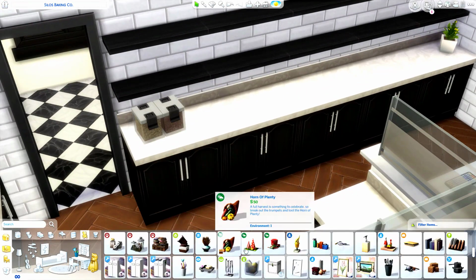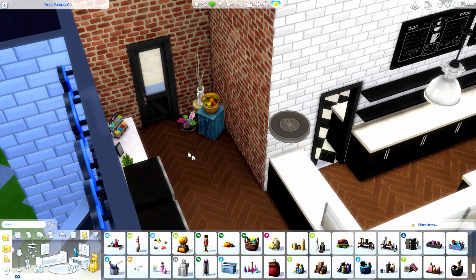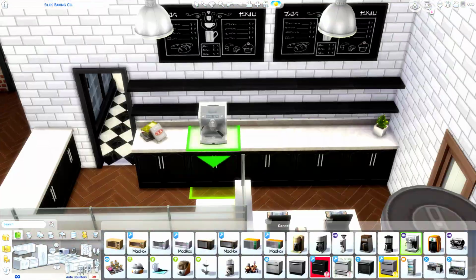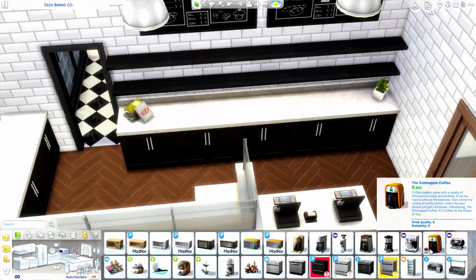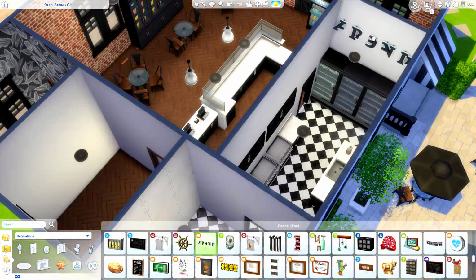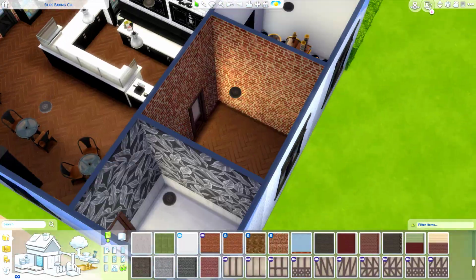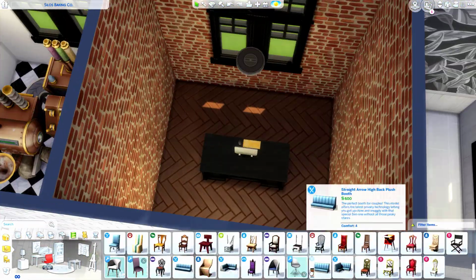Everything I had baked should come in the lot, so if you do decide to download this lot for your own personal use, you guys will have a head start on your baked goods, and you could even just replace them, restore them, whatever, if you decide to sell them. But because I don't keep the goods inside a refrigerated space, the stuff that you don't sell at the end of the day, you're gonna have to put away in the cooler.